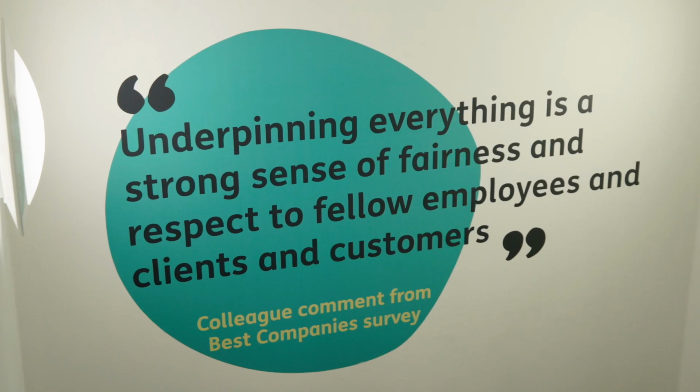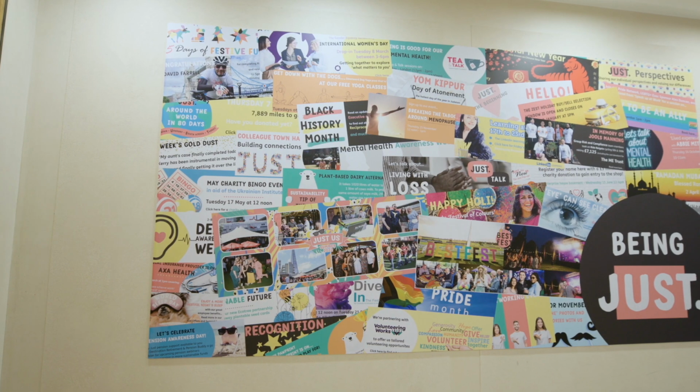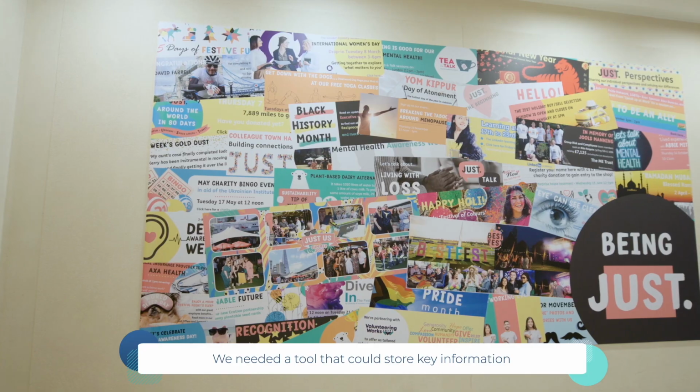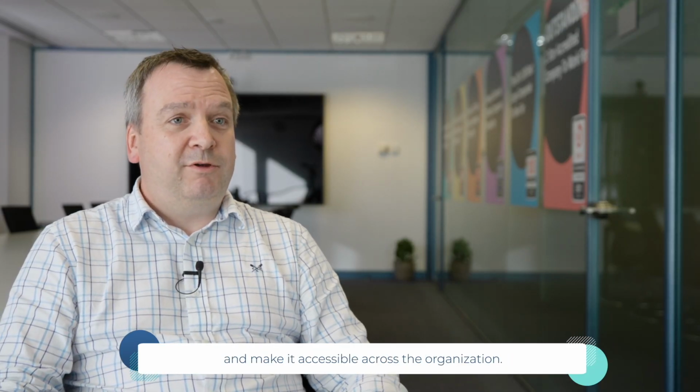So before we decided we needed a solution and found iServer, we had data in lots of different project silos. So it wasn't possible within the organisation to easily understand all the different applications, processes, capabilities, and the infrastructure within the group. That started the search for an application that would allow us to store that information and then make it accessible across the group.